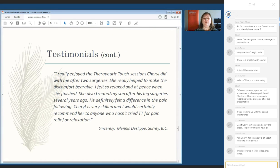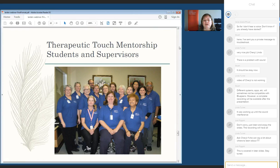Also, another person talks about having Therapeutic Touch after a couple of her surgeries, and her son had several leg surgeries, and both of them commented about really decreasing the pain and increasing the relaxation. And this is our group of Therapeutic Touch students that are right now in our mentorship program, along with our supervisors. So really a neat, close group.